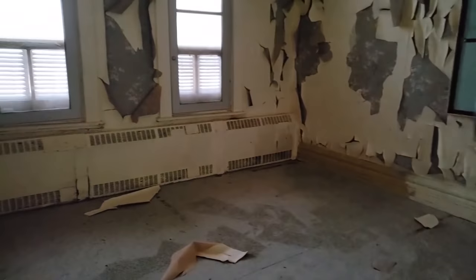This here looks like it might have been a shower, but I don't see where the water would have come from. That's interesting. And go through here. Back in here, you've got a door there with some bars on it. Hopefully I can find some good history on this place.